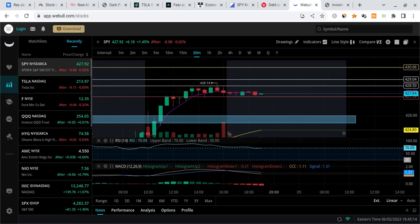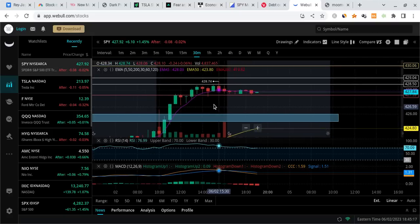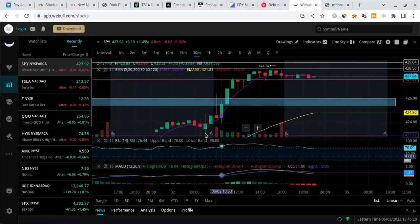So now let's break down these charts. I'm not going to talk about too many tickers today. I'm going to talk more on Sunday about Nvidia and all of those. Maybe I'll talk a little bit tomorrow, but for now I want to keep this short.